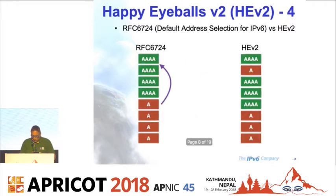Now, what this is basically doing is changing the default address selection for IPv6 depending on the response. Okay, so that's the basic thing that it means for the applications that are using a stack with support for Happy Eyeballs 2.